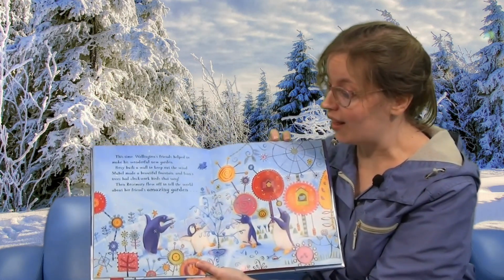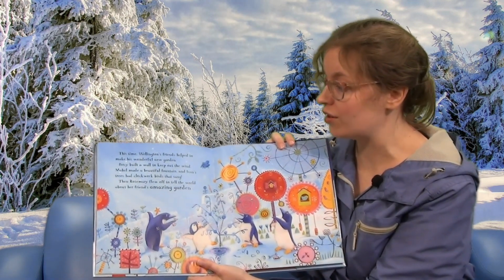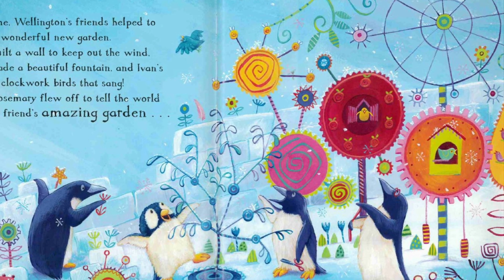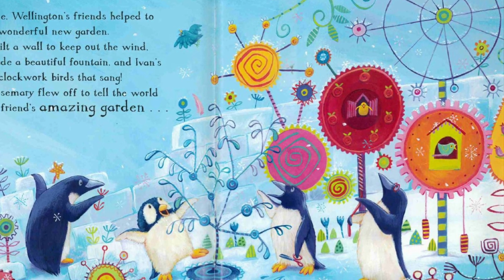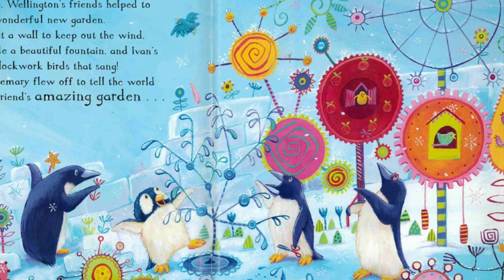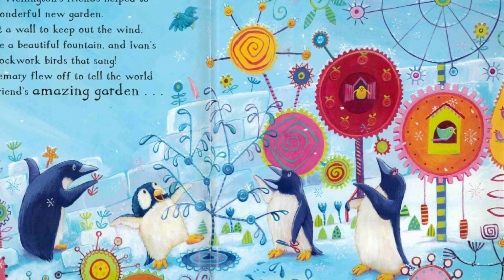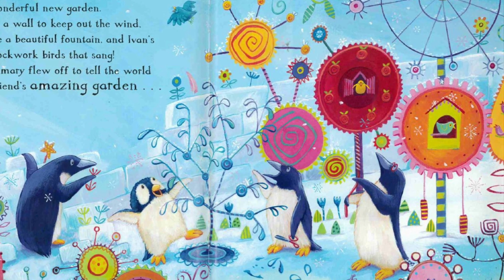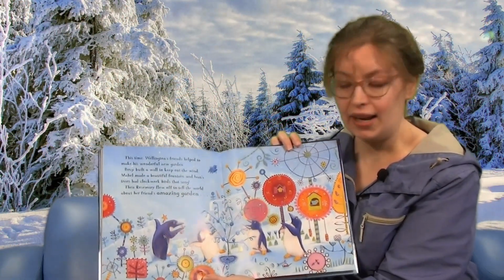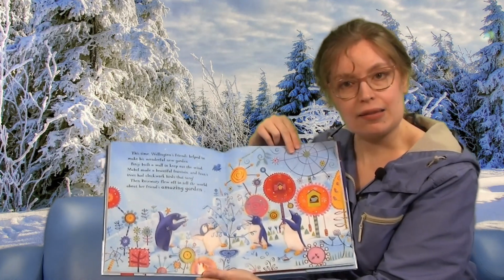This time, Wellington's friends helped make his wonderful new garden. Percy built a wall to keep out the wind, and Mabel made a beautiful fountain. And Ivan's trees had clockwork birds that sang. Then Rosemary flew off to tell the world about her friend's amazing garden. Wow, look at all the wonderful things they've created. It's so bright and shiny against the winter snow.